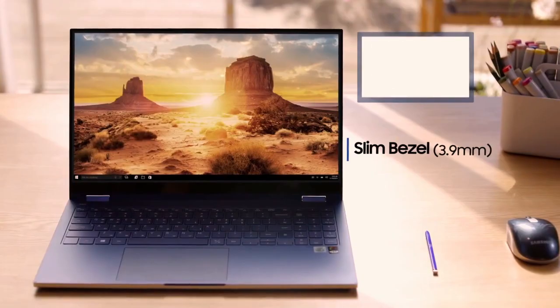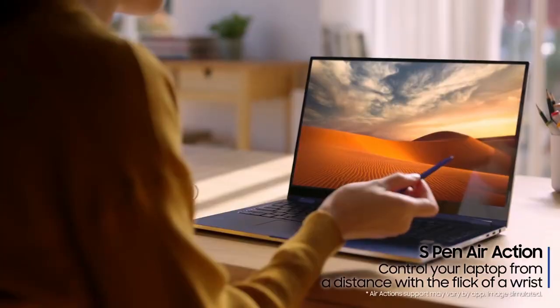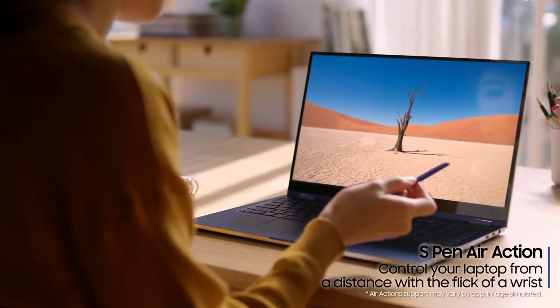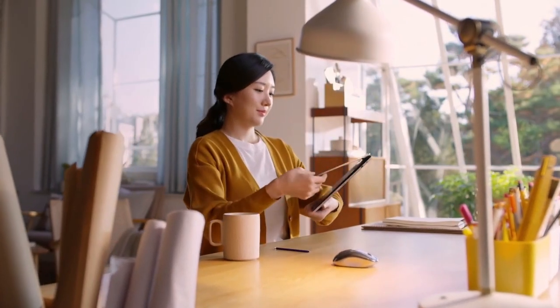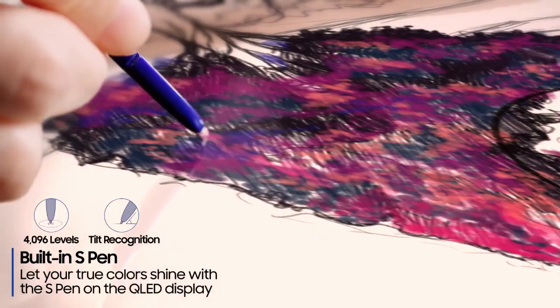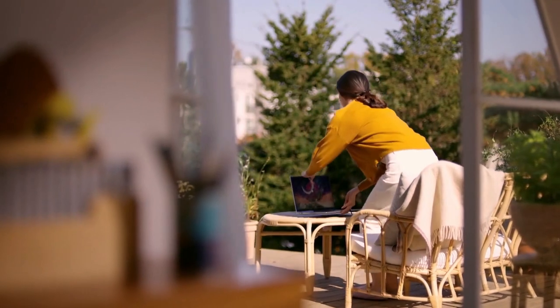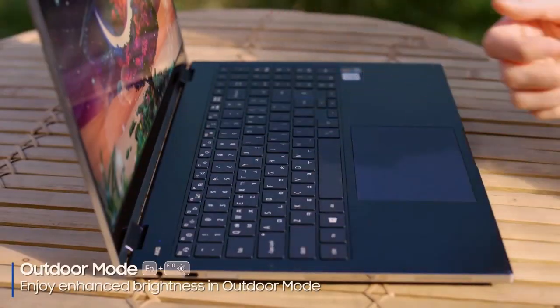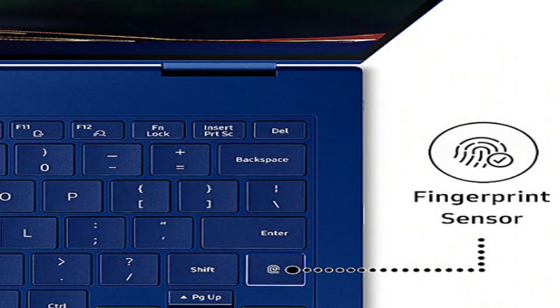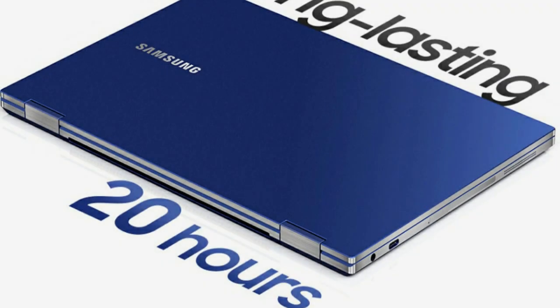Display size of this laptop is 15.6 FHD QLED, 1920 by 1080. Glare touchscreen, 3.5mm thin bezel. The Galaxy Book Flex 15.6 QLED laptop is expected to launch on February 1, 2020. The operating system of the laptop is Windows 10 Home.